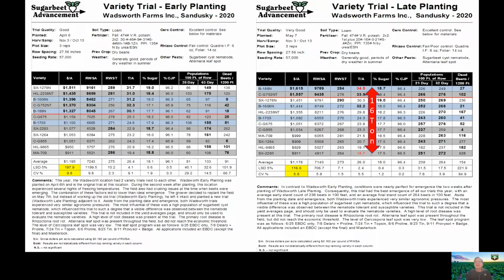And that's exactly what Tom Wenzel, Tom Wadsworth, and Daniel Bublitz did. They made two trials out of the one trial that they had planted. And so now we had an early planted and a late planted trial. You can see that I was talking about the difference in canopy in the photo, and you can see there was huge differences in yield in the late planted trial where they had great stands. From top to bottom, there was a 16-ton difference, so that's huge.